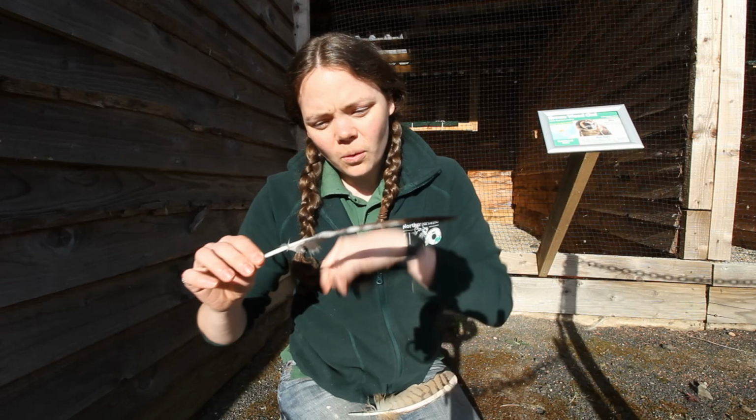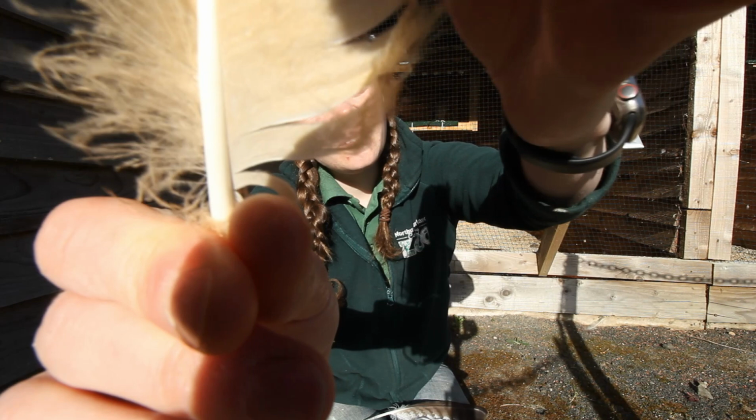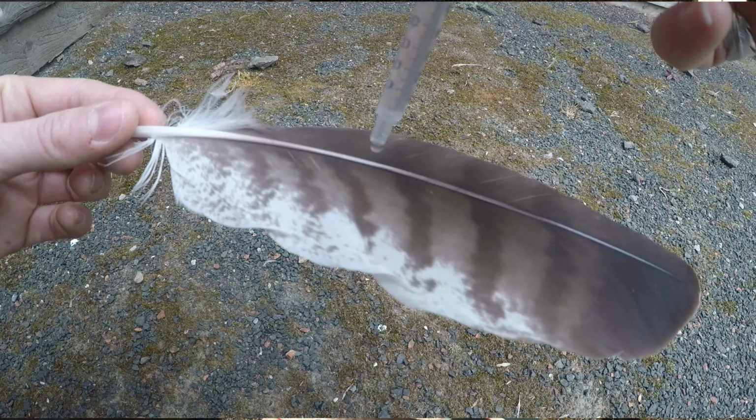Whereas the hawk doesn't have that. It's completely smooth, completely sleek. So when you listen to them, this is the owl feather. Lovely and quiet. And this is the hawk feather. So big, big difference. Now, physically, that means that the hawk is waterproof, so they can go out in all weathers and they can hunt year round. It doesn't matter.